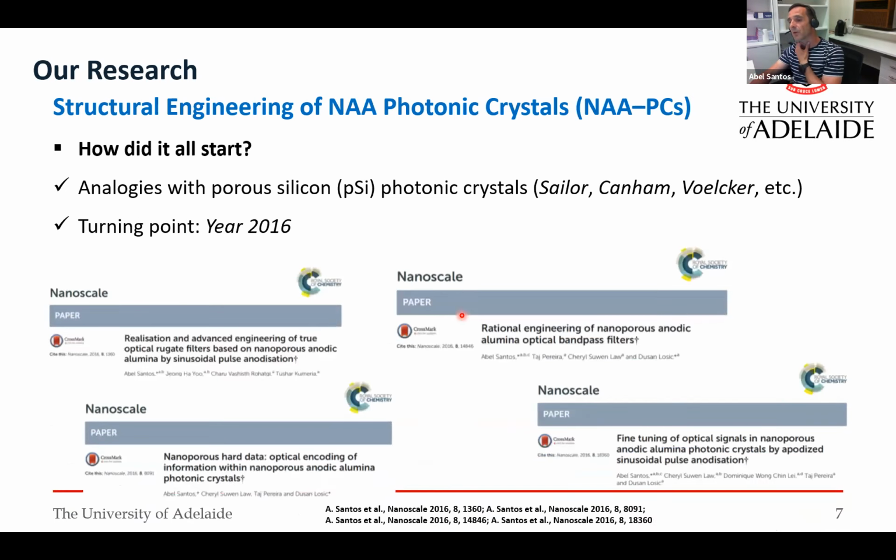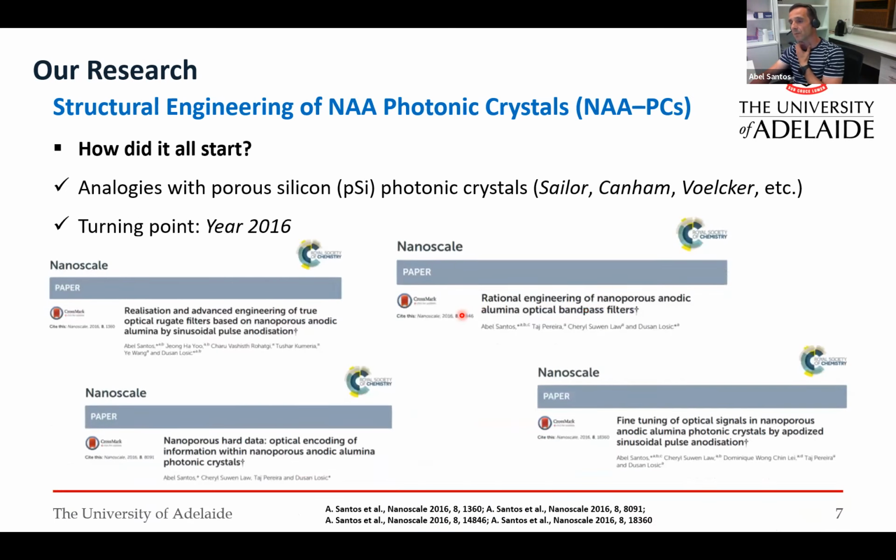And for me, the turning point was the year 2016. This was the last year in which I published as a researcher, a person that goes to the lab and does the experiments. This year was very successful. I published four Nanoscale papers, and each of them, I think, is a very good advance in the field of porous alumina mostly.